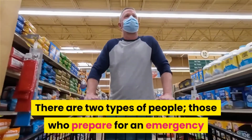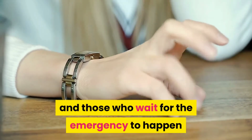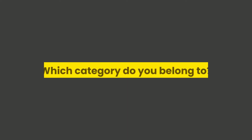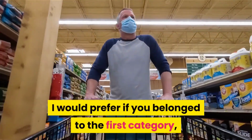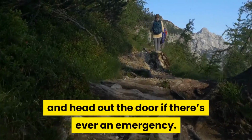There are two types of people. Those who prepare for an emergency and those who wait for the emergency to happen before they start panic buying and preparing. Which category do you belong to? I would prefer if you belong to the first category. Then we can both grab our bags and head out the door if there's ever an emergency.